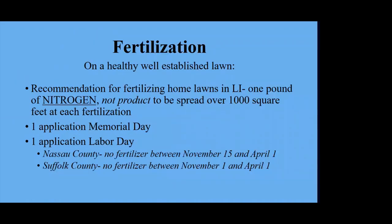Okay, so fertilization. On a healthy, well-established lawn, the recommendation for fertilizing home lawns on Long Island is 1 pound of nitrogen, not the product, to be spread over 1,000 square feet at each of these two applications. One application around Memorial Day, one around Labor Day. That's to keep your turf grass healthy and looking good, and it's feeding it. Now again, if you're mulch mowing, you wouldn't have to do this.